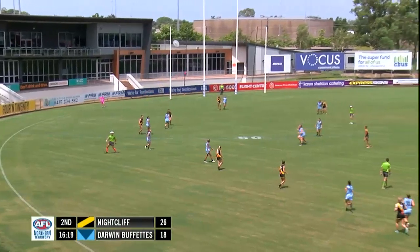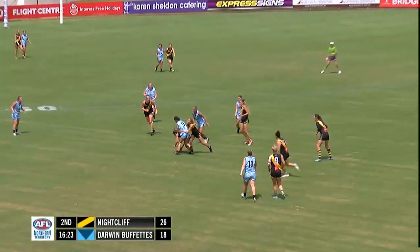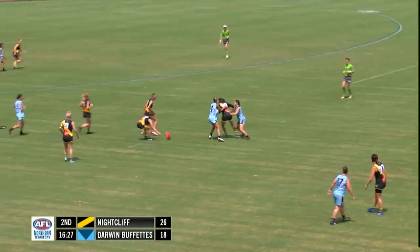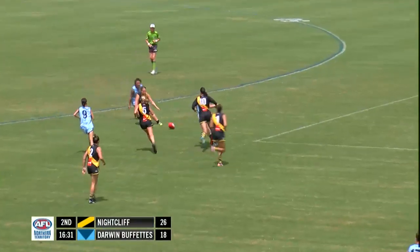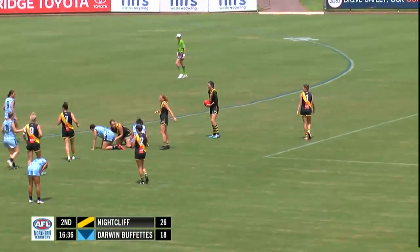So Buffs ringing the changes. The players look pretty weary, pretty exhausted when they come onto the bench for that interchange. Yeah, which is understandable. They're doing a bucket load of work. And the kick comes across to half forward here. Numbers over the ball and a push in the back.